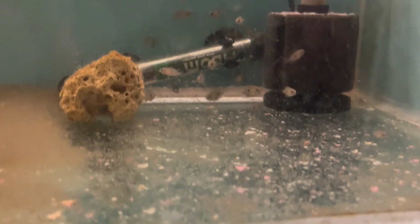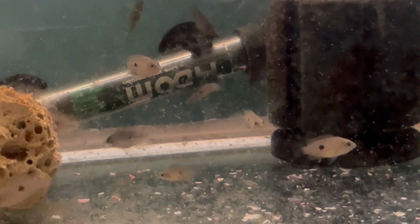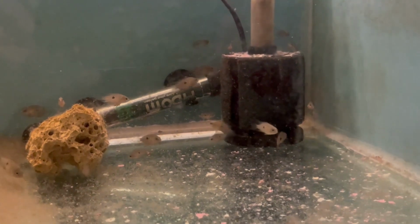Minor eye fry, so they're coming on quite well. They're a couple of months old now. I need to water change this one. It'll be another couple of months yet before they're up to size to actually start taking around the fish shops. Yeah, they have grown quite well, these ones, quite quick as well, much quicker than my first batch.